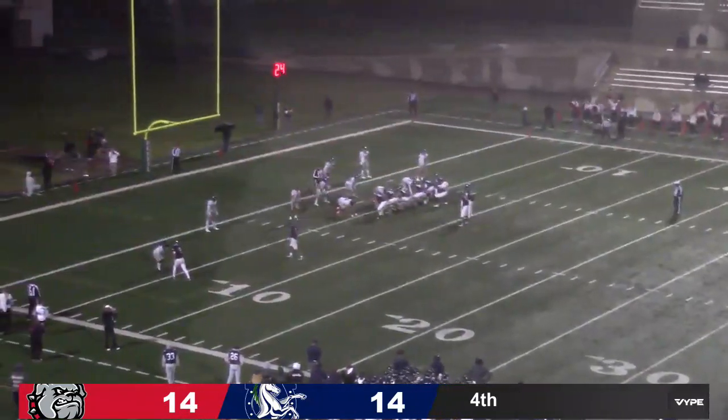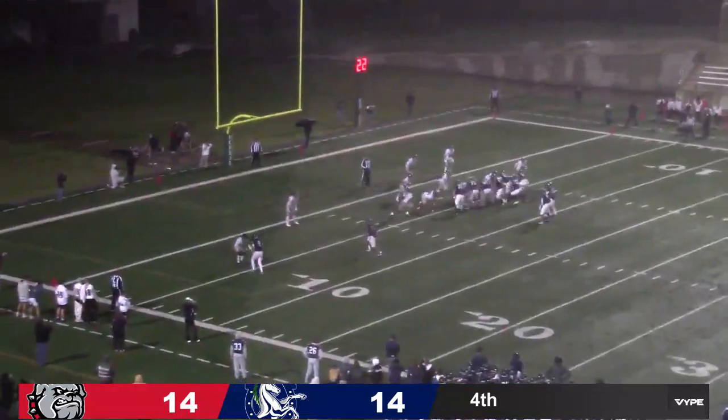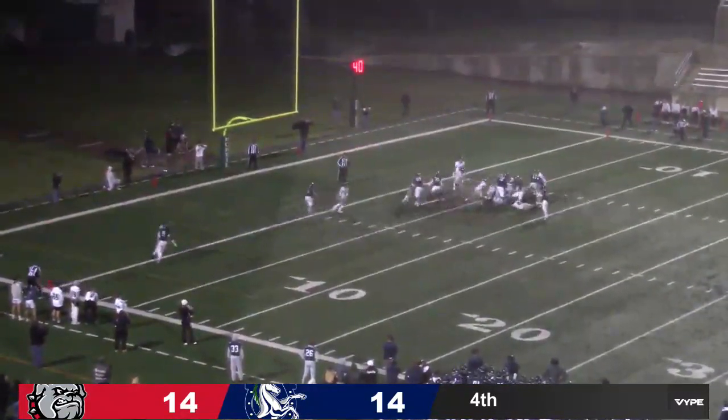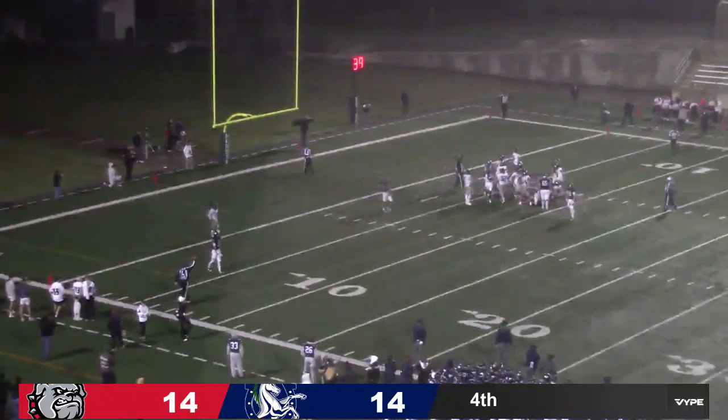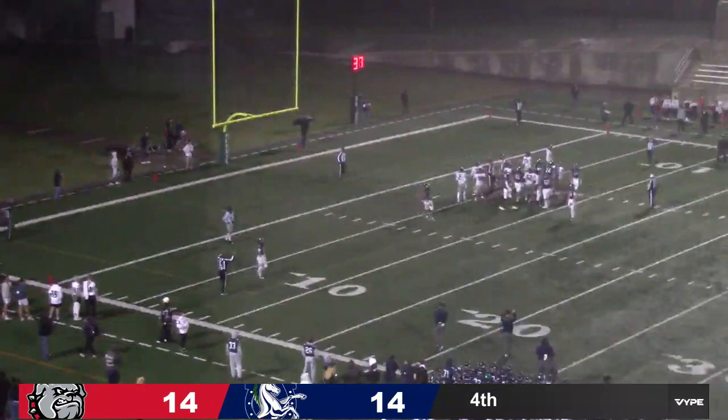Nonetheless, it's a shotgun formation. No receivers right-hand side, two left. Williams gets the carry, and he'll be blown up from behind. Braylon Thomas made the initial hit. No gain on the play. In fact, he'll lose a couple. And now Bowie will take a timeout.